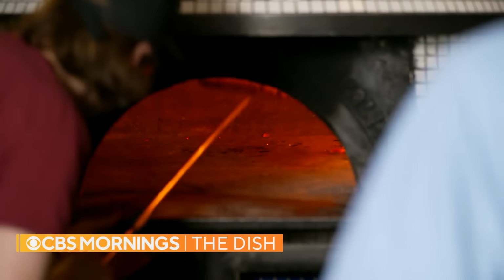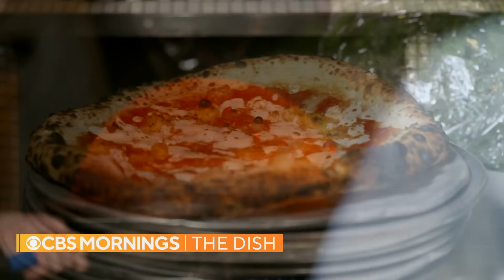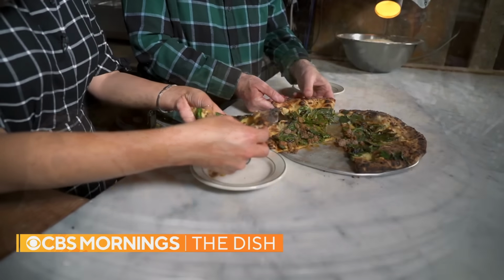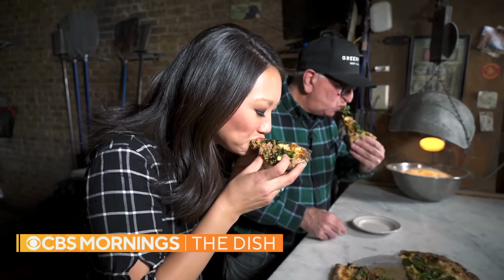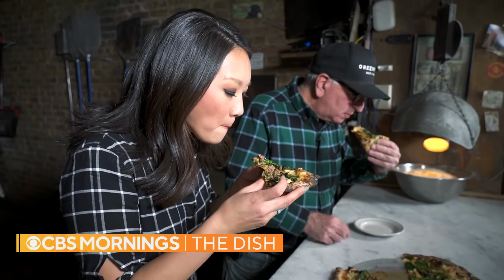Texture. Even with more than 50 pizzas on the menu, Gee says this one quickly became a hit after its debut. We're eating pizza that's made out of an oven that came from Italy, and it's using spice that is inspired by something that people in China have been eating for centuries. And it's all made here in America.